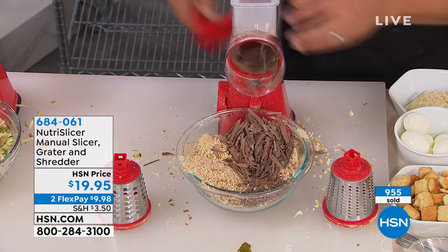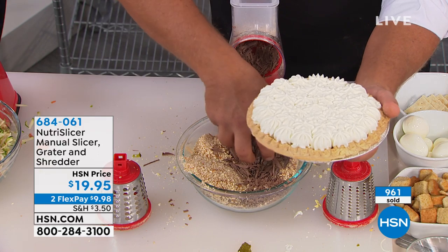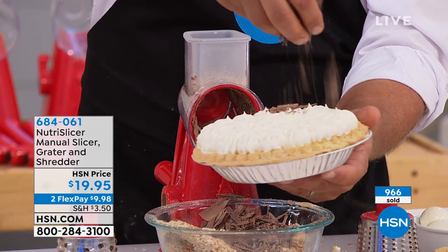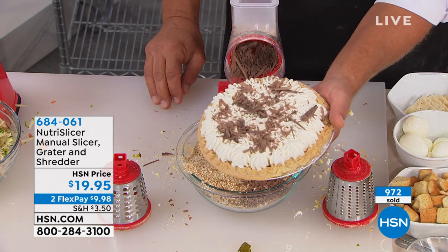Oh, so good. And for toppings, I mean, if you've got that beautiful pie that you just picked up from the store, but it doesn't have any chocolate on top, look, now you can decorate your own top, you can put your own toppings on there. So cool. And it makes it beautiful. And it tastes better.